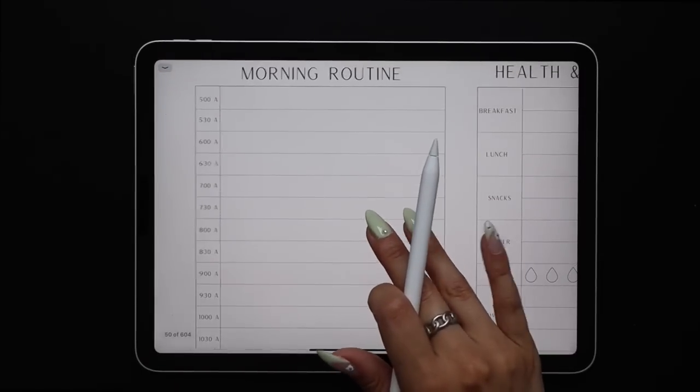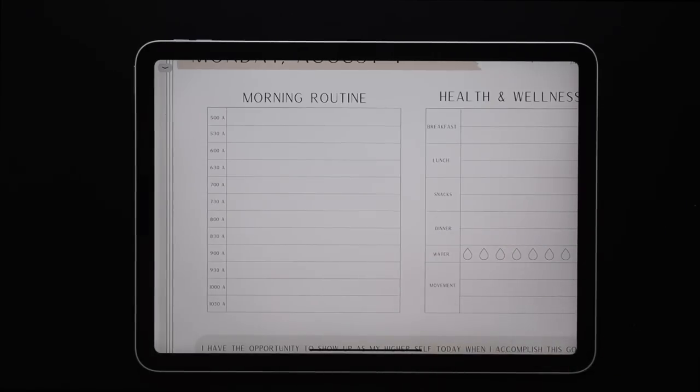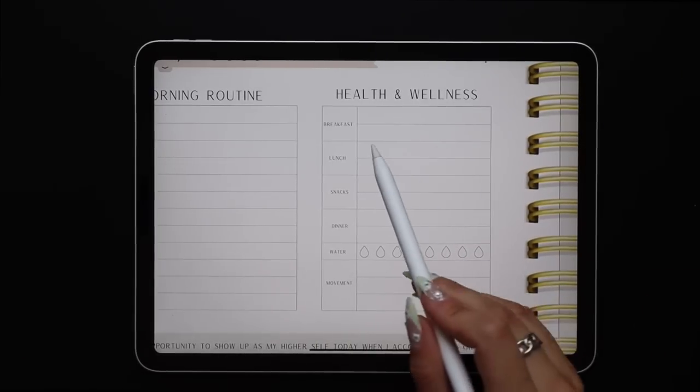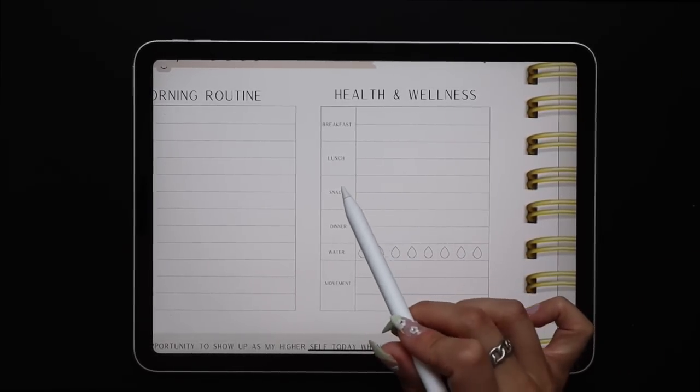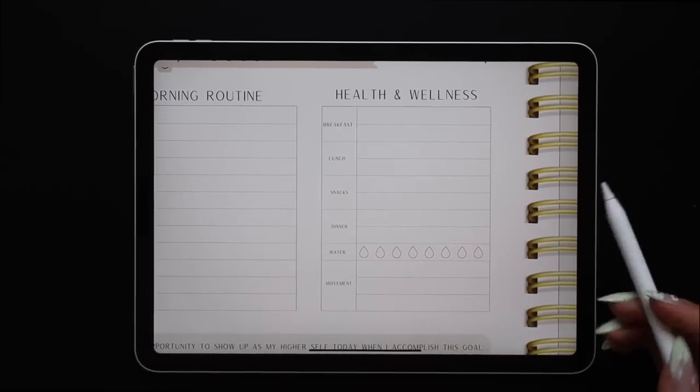You have your morning routine listed here from 5 to 10:30. I just love planning out what my morning routines are going to be. It just makes me feel like I have so much intention in my day. And then I have a health and wellness section over here. So you can write down what you're having for breakfast, lunch, snacks, dinner, how much water you drank that day, and your movement for the day.